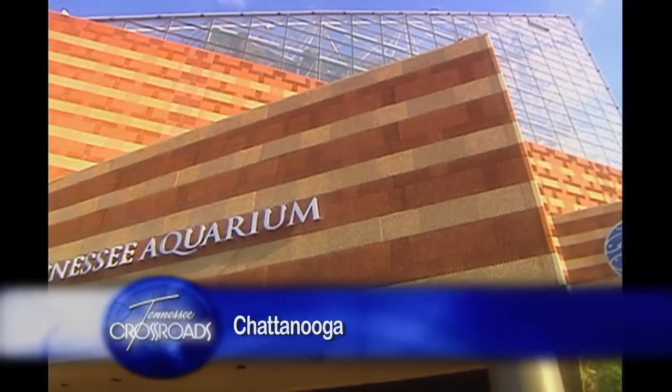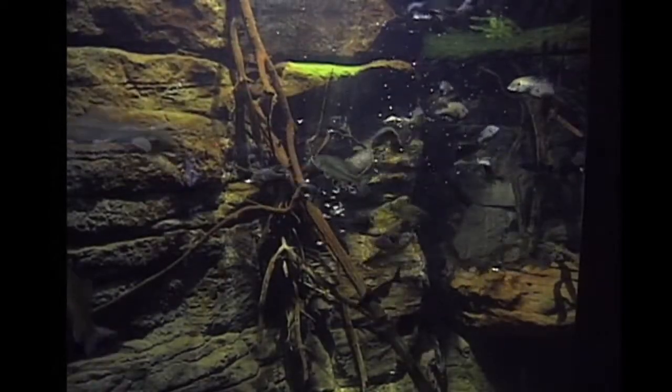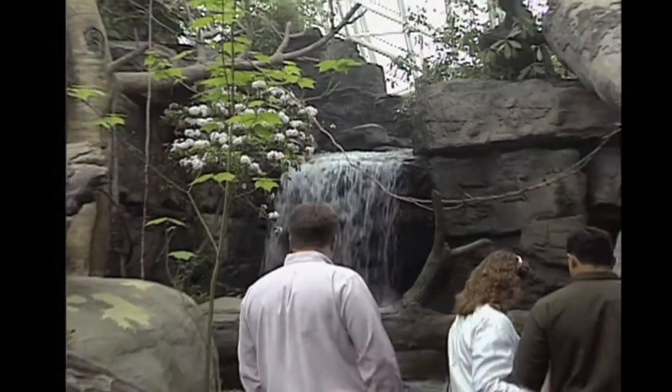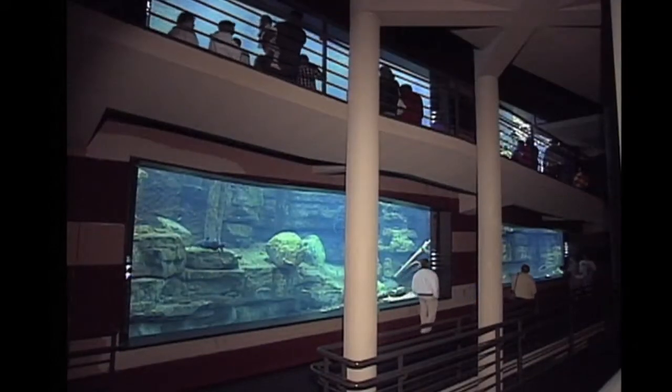The Tennessee Aquarium opened in 1992 as the first and largest freshwater aquarium in the world. The idea was to provide visitors with an enjoyable way to experience the wonders of our fragile river environment, to follow it all the way down to the Gulf of Mexico. It was a big hit, with audiences nearly doubling the initial estimates.